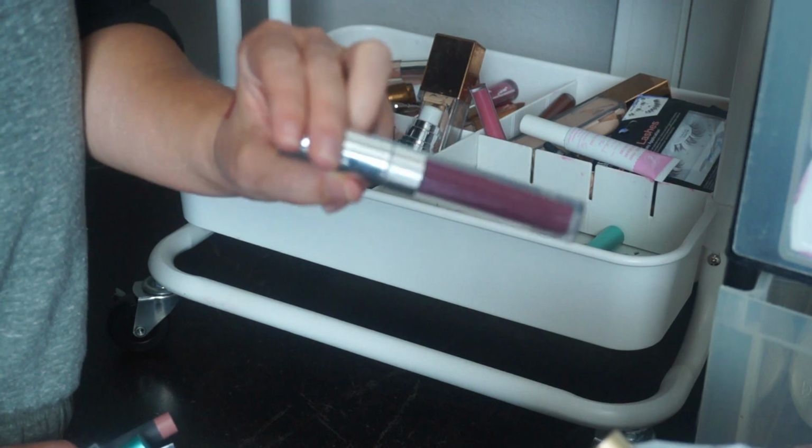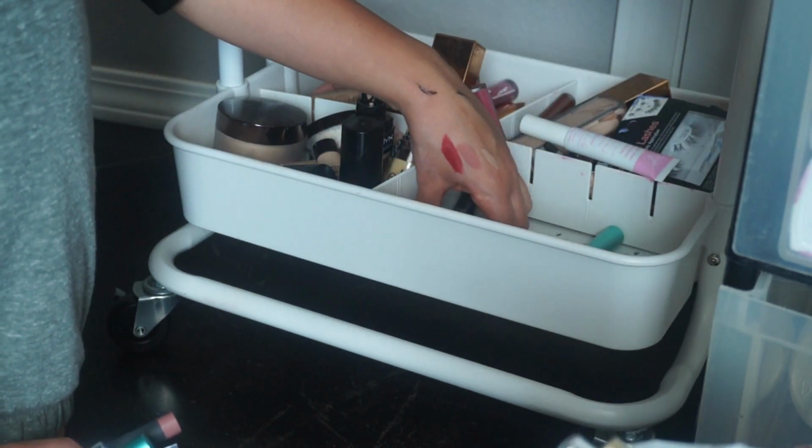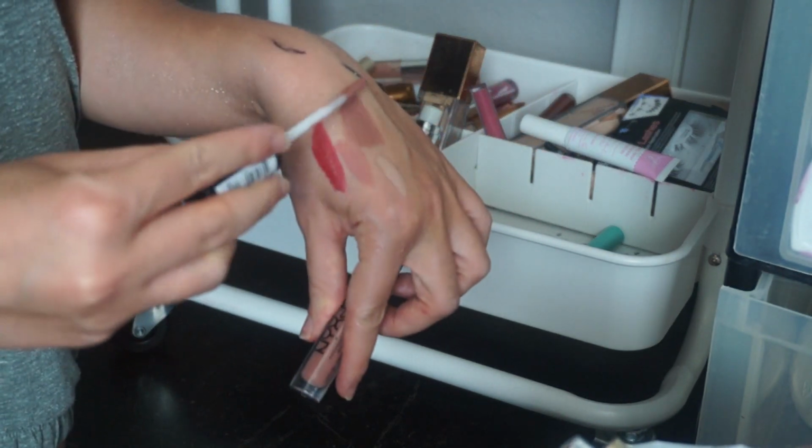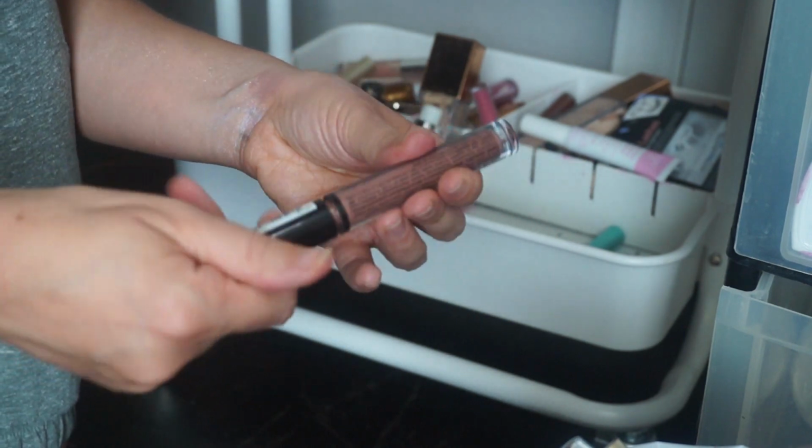Here's an AOA Studio. I think I've only worn this once. It was $1. That's going in the trash. This NYX Liquid Lingerie. I think this might be dry. This was such a pretty color though. Oh, that's not too bad. Okay, I'm gonna keep this for now.